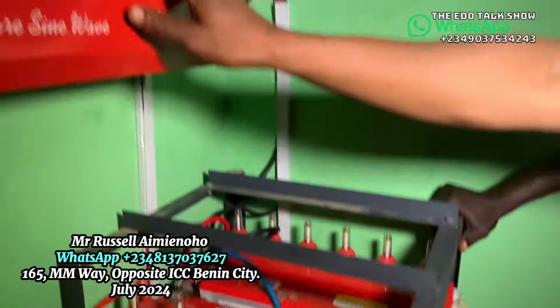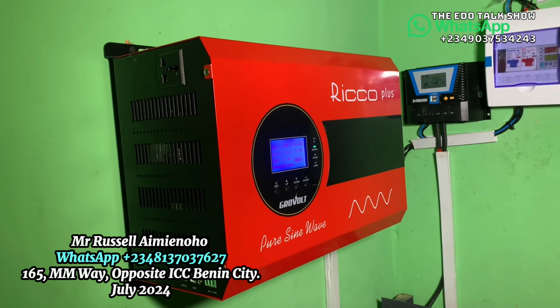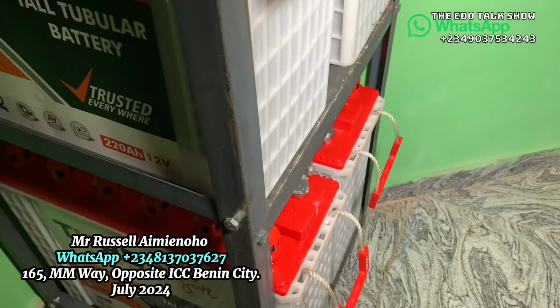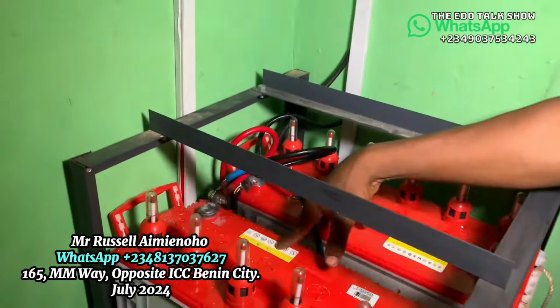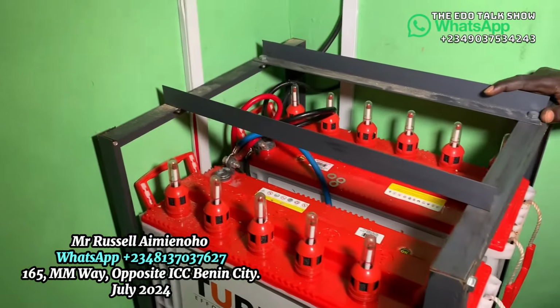Now, this inverter is 24 volts, and the battery is 12 volts. What that means is that we have to series the batteries two by two. That's why you're seeing this series wire, both up and down. So this battery is now one, and this battery is now one. Then we parallel them, making the four batteries become two.